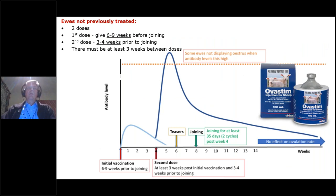Well, it's a vaccine. So the first year, we unfortunately have to give two doses. The initial vaccination is 6 to 9 weeks prior to joining, and the second dose is not closer than 3 weeks prior to joining. The ideal time is 4 weeks prior to joining, and that's the same time we're already giving Multimin. And if ewes are bred out of season, it is a really good idea to use teasers just to get them cycling and to synchronize them as well. You then join for the standard 35 days.